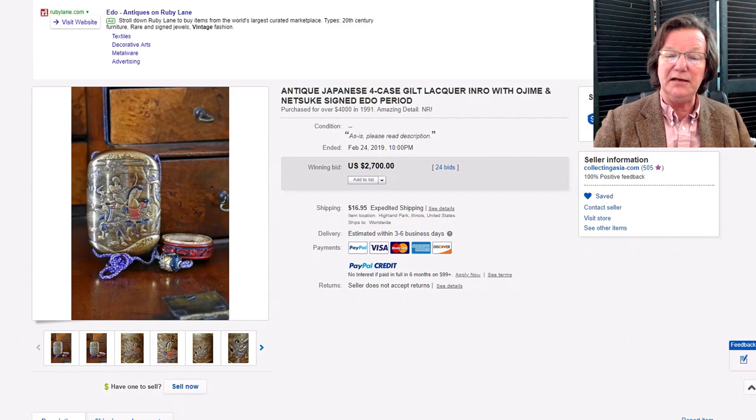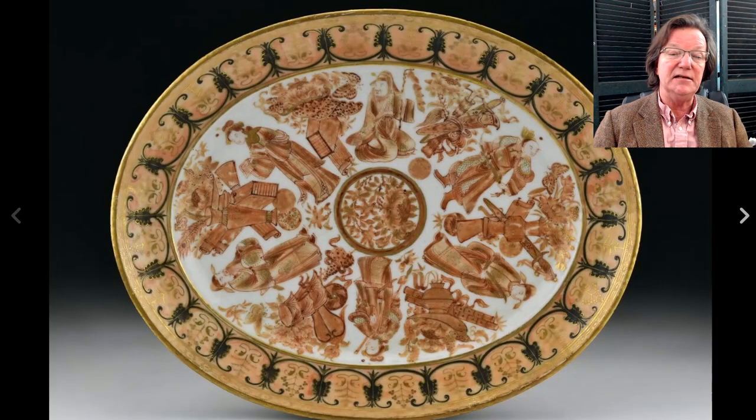But it does appear that the Japanese market is having a little bit of a resurgence for really interesting things. And then on to this late 18th, early 19th century sepia-decorated export platter with immortals all over it. This is a nice one.